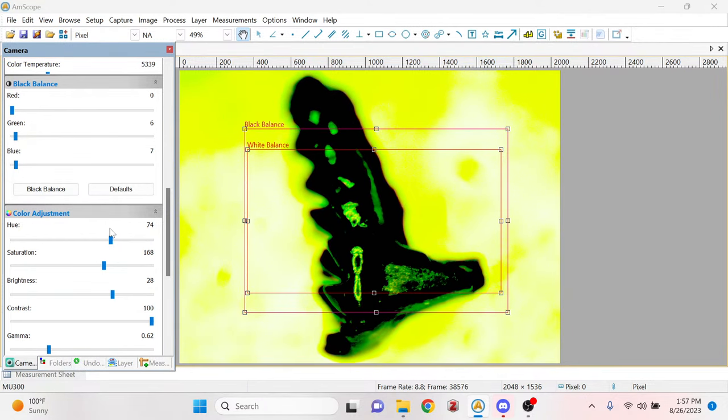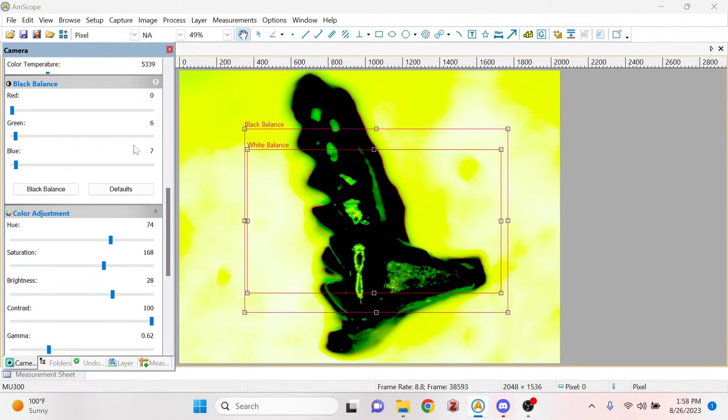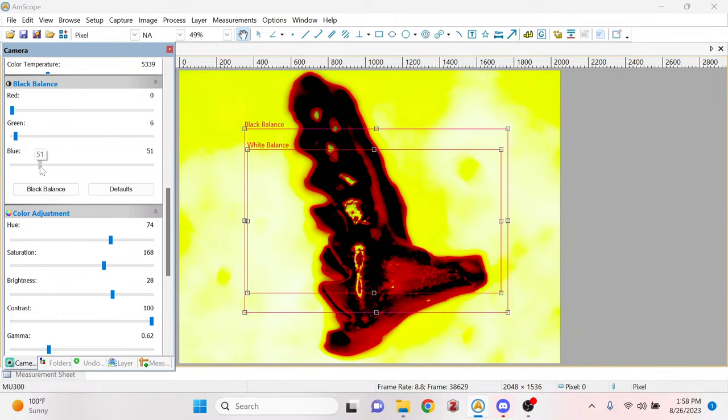Look at that. I like the little figure 8 infinity sign. That's really kind of cool. Look at that. What else do we have here?